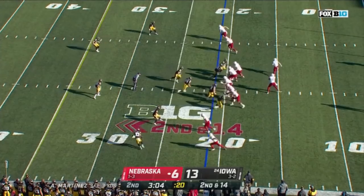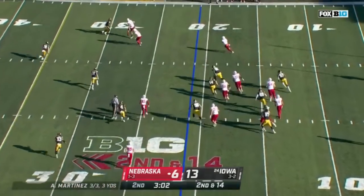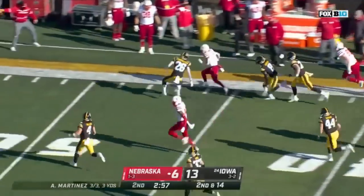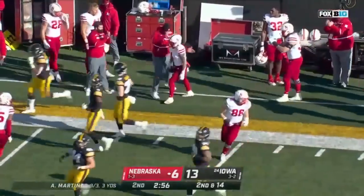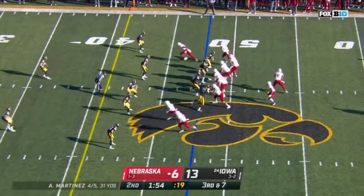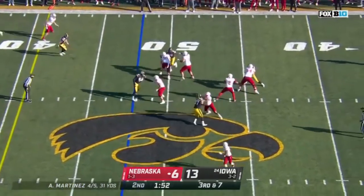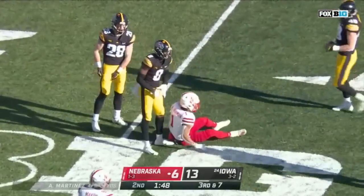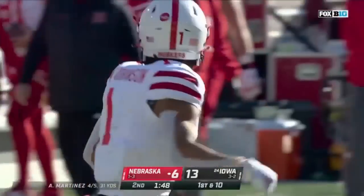Wandale Robinson back at running back and now has it. He's got a couple of blocks down the sideline. Robinson cuts back and is forced out of bounds at midfield by Kayvon Merriweather. Martinez throwing over the middle. He's got a man. Robinson, and it's caught. Brought down at the 26.